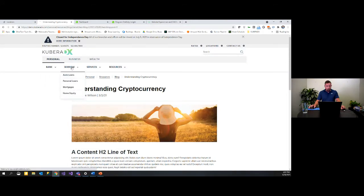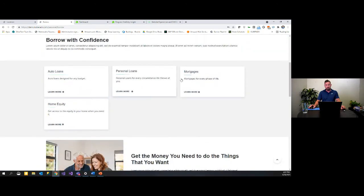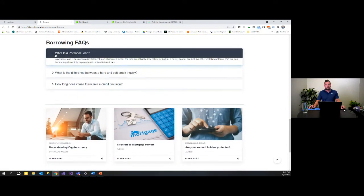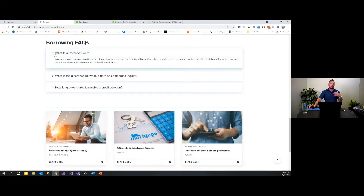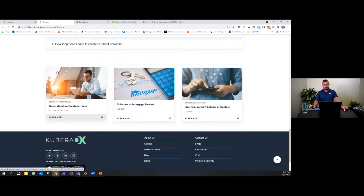Let me jump into borrowing here. I think this page here has some more inner navigation, and then FAQs. These can be configured to show all FAQs, to show FAQs by category, specific FAQs for a specific page, all completely customized on the back end. And again, I'll show that in a little bit.